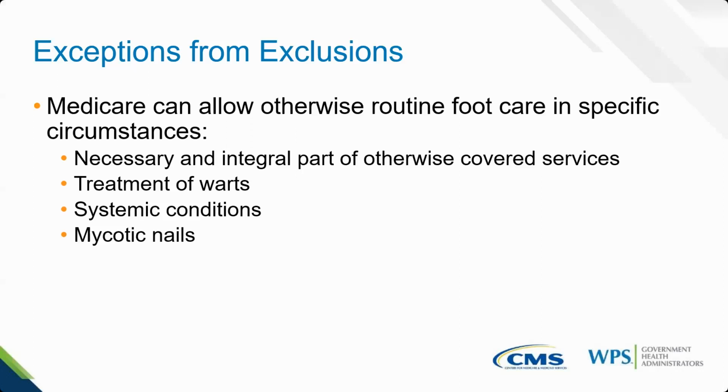So necessary and integral. So let's talk about that one. An example of this would be you need to apply a cast to the patient. And before you can, you need to trim those patient's nails. Well, you would need to access that National Correct Coding Initiative file to determine whether or not you could submit this separately. The routine foot care services could be considered part of the surgery code or the application of the cast code that you're using as that main procedure compared to the trimming of the nail codes itself.